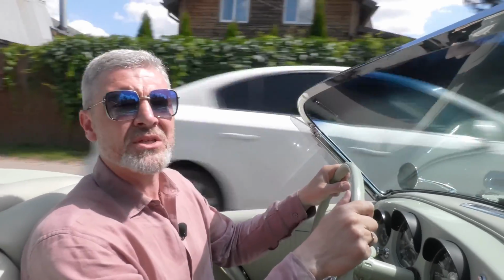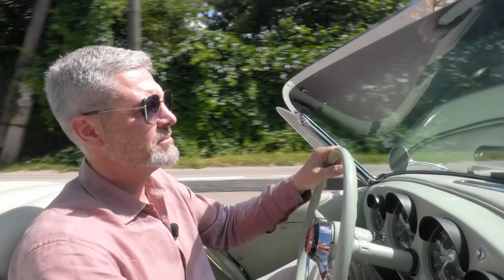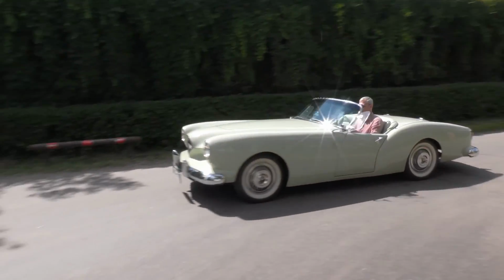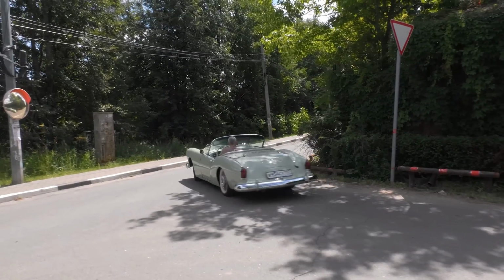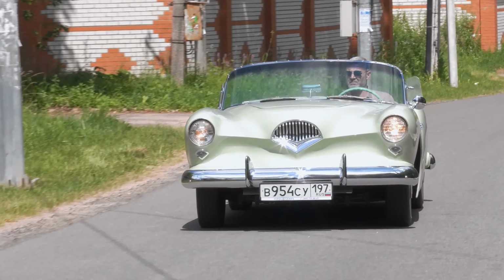And do you know why this car never became popular? The first Corvette appeared on the market. Sure, it wasn't as elegant as this one, but it was powerful and aggressive. In 2 years of production, only 435 units were made. Kaiser went bankrupt and production was halted.